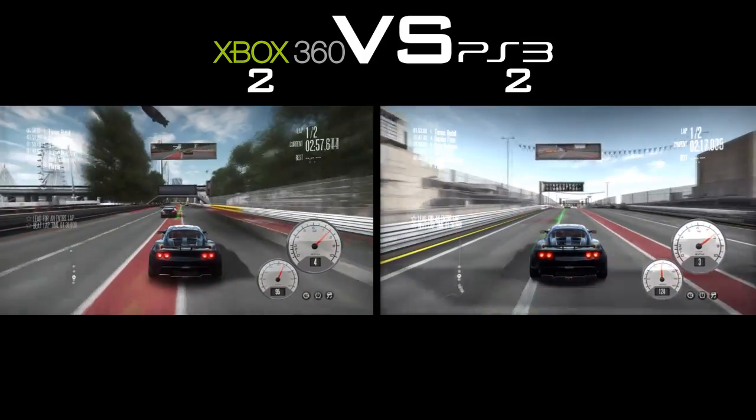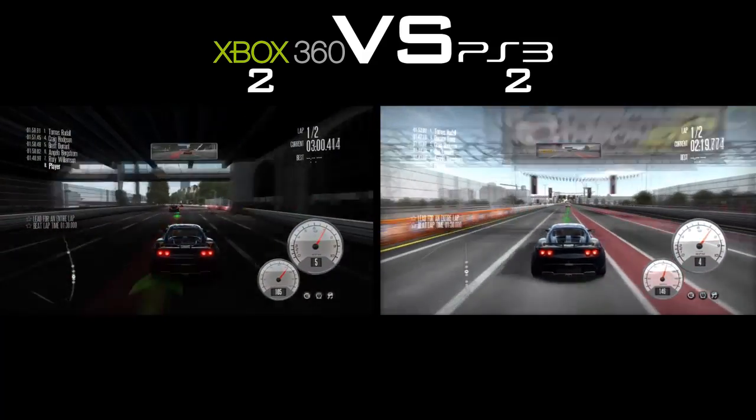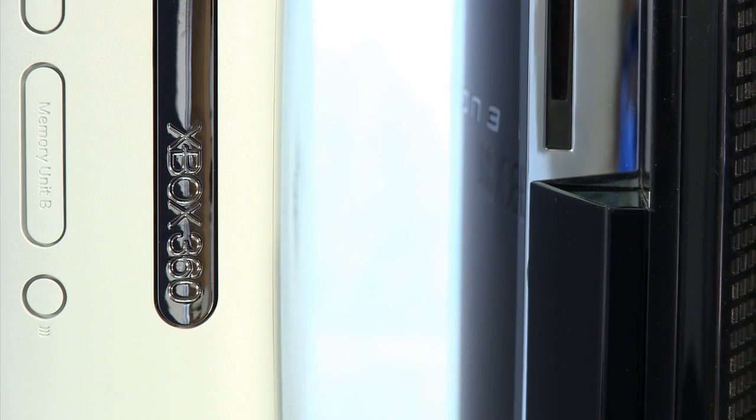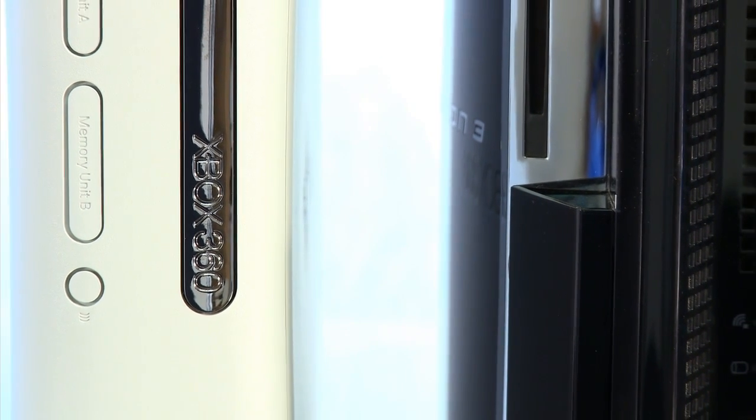its advanced architecture. But as you know, graphics are usually more than just the sum of the parts of the different hardware. And in the upcoming rounds, we'll be taking an in-depth comparison of the best looking games, both exclusive and multi-platform, on the competing consoles.